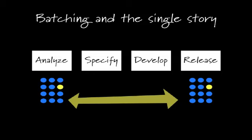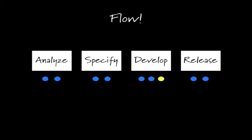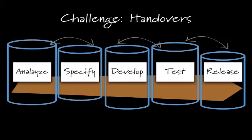That's inefficiency. So what we aim for is flow, the idea that each feature moves through the process independently, so that we can achieve a good rate of work and get individual changes through the system fairly quickly. And if you focus on flow, you find that overall the whole process can become a lot more effective. The challenge to this is the handovers.